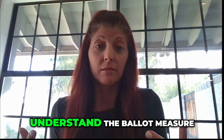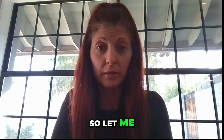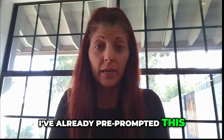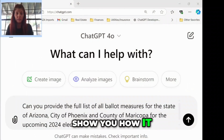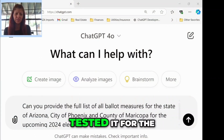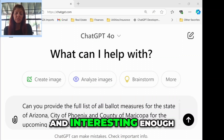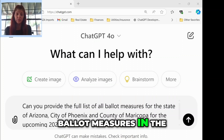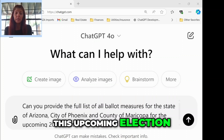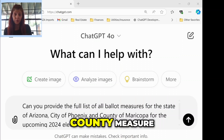And I was blown away by how it really helped me understand the ballot measure. So I want to share this with you guys today. So I'm going to just jump right in. I've already pre-prompted this, and I'm going to show you what I've written. And you can use this for any state. I actually also tested it for the state of Michigan because I have family in the state of Michigan. And interesting enough, not a lot of ballot measures in the state of Michigan for this upcoming election. But for Arizona, we have 13 statewide ballot measures and 1 county measure.